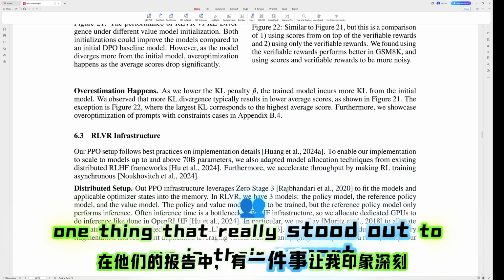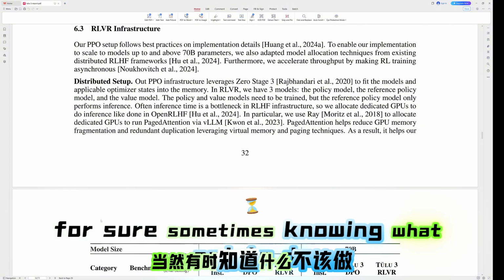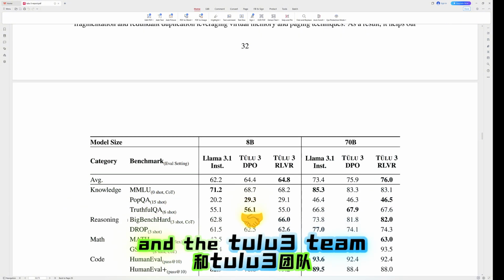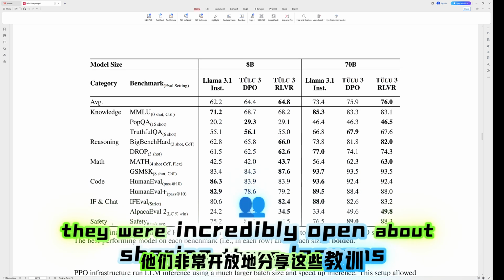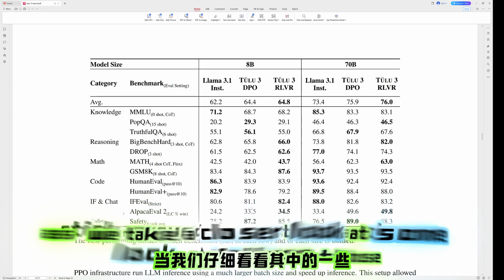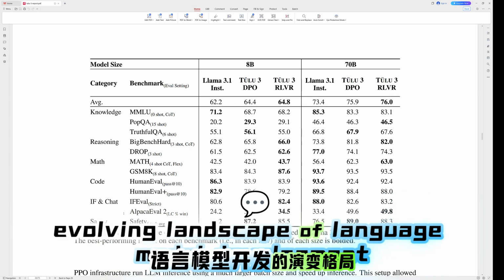One thing that really stood out to me in their report was how much they actually learned from the things that didn't work. For sure, sometimes knowing what not to do is just as valuable as knowing what to do. And the TÜLU 3 team was incredibly open about sharing those lessons. So stick around as we take a closer look at some of those insightful failures and what they reveal about the evolving landscape of language model development.